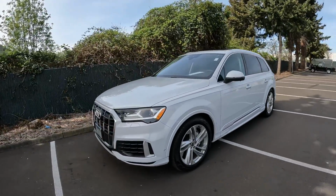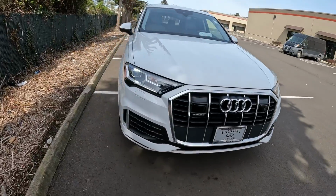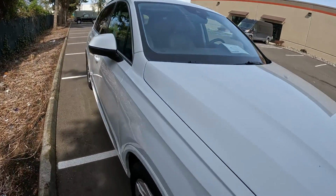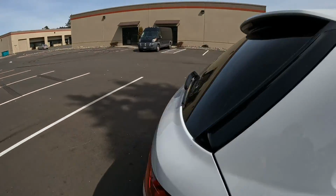We have some great promotions right now, complimentary delivery to Washington, Oregon, and Idaho. We can put this in our car hauler, we can tow it to you. So with a mobile delivery service, this beautiful Q7 can be all yours without leaving your neighborhood or your driveway.